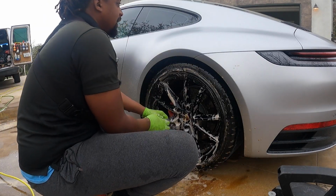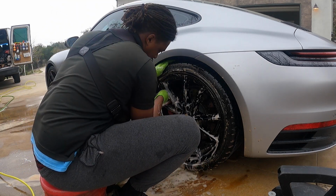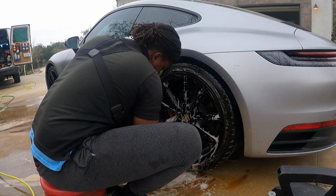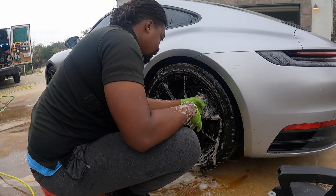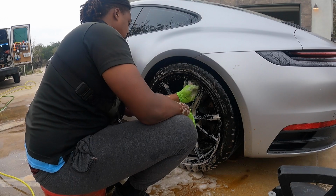When the wheels are open like these, I like to go here and just put my hand up in there. Get that top portion, because sometimes that top don't be looking right. I like when I can fit my whole arm in there because I know for sure the inside barrel is clean. Rinse off.